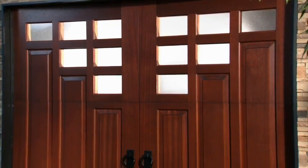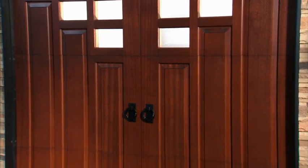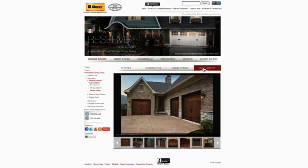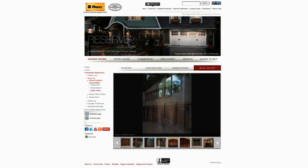Your door arrives ready to install, eliminating any delays or concerns about contractors in the field. Browse the Reserve Collection image gallery for more wood door inspiration.